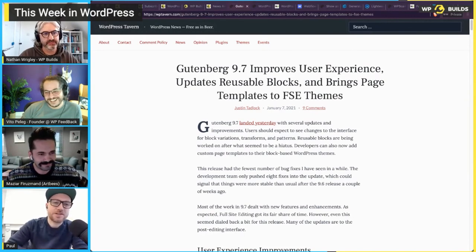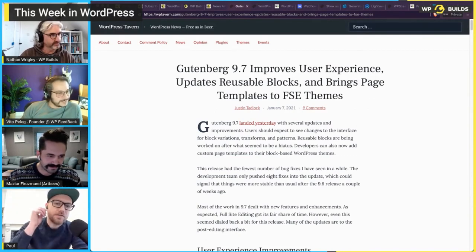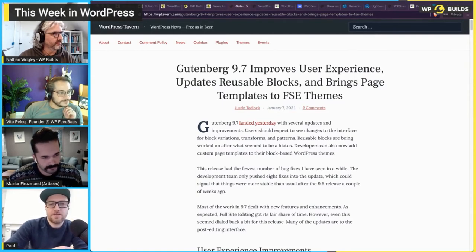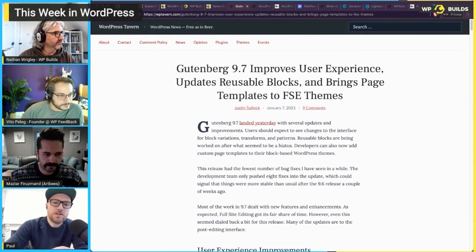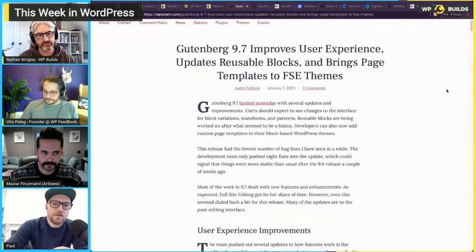Okay, so the first article, the actual WordPress article that we're talking about is Gutenberg 9.7, dropped last week sometime. For anyone who's not sure, Gutenberg is the block editor within WordPress, but the Gutenberg plugin is kind of like the experimental side of the whole project, where a lot of the new features appear first. So the plugin drops. You don't have to install the plugin if you're using the core WordPress. You can just use the core block editor. But if you want to see the latest features that are going on, then you can install the actual plugin, and you'll be able to see the kind of things that they're working on.